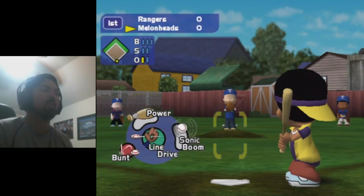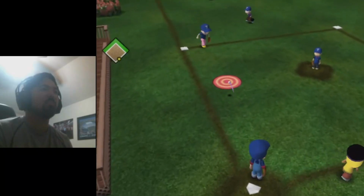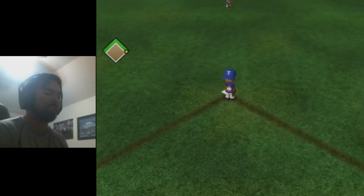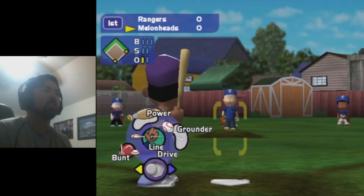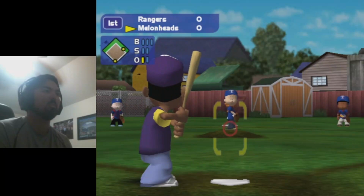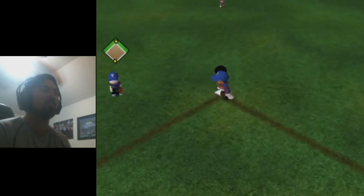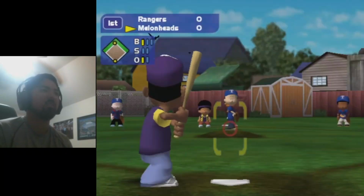Dante Robinson's up next. He's looking to bunt as well, but it's right to the third baseman, but he's going to beat it out. Dante aboard. Sammy Sosa's up next. There goes Dante. Dante with a stolen base. He's now on second for Sosa.